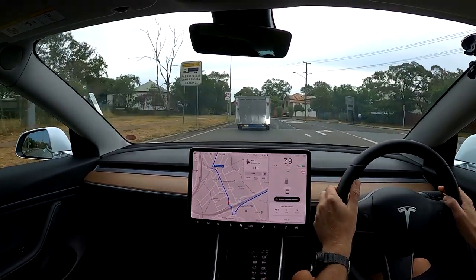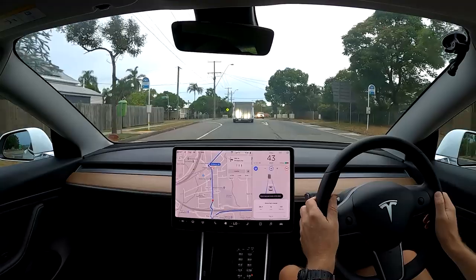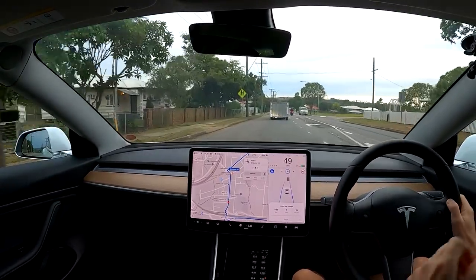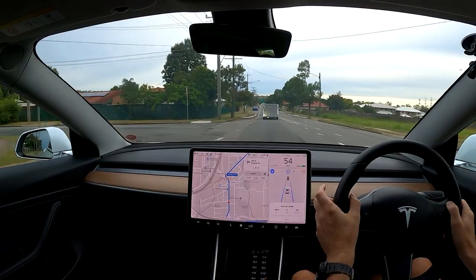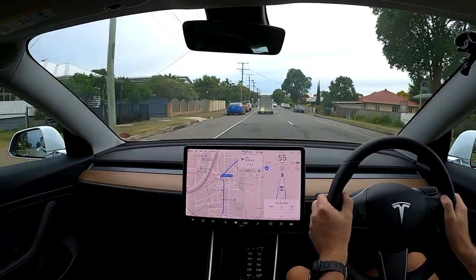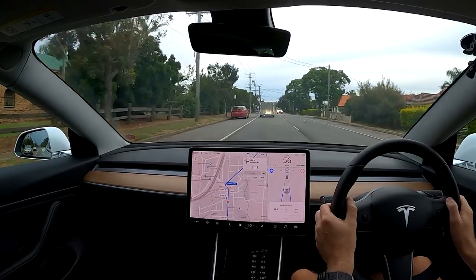Oh, come on. Nah, doesn't want to do it. Here we go. There we go. Autopilot. In the city, I keep my hands on the steering wheel. You never know. This is 60, correctly adapted.